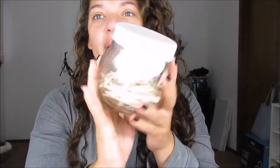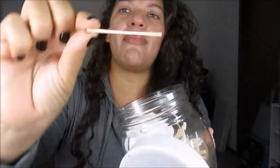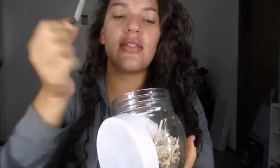And I have my little jar here that has little baby matchsticks in it that I dip into the wax and, you know, throw it away afterwards. And little cotton pads and some alcohol to wipe on the cotton pad and wipe that off.